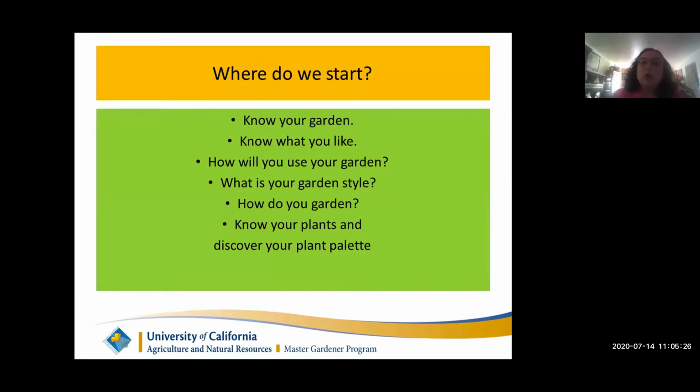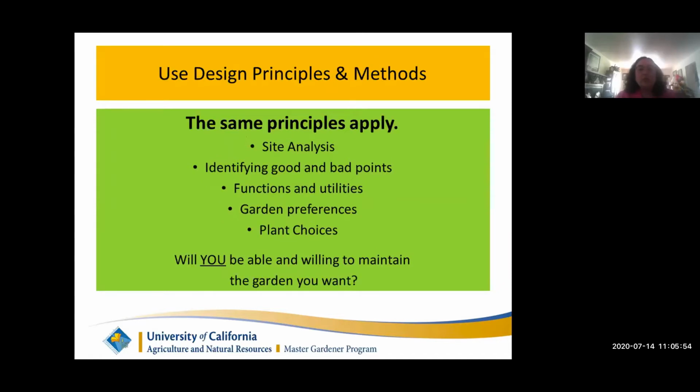Well, knowing your garden, knowing what you would like to do in your garden is a good place to start. What your preferences are, how you'll use your garden, what is your basic style, how do you do your garden, your maintenance, your ability to do work, your budget. Knowing your plants and discovering your plant palette is all part of the fun. Now, with using design principles and methods, the same principles apply. Whatever you've heard, seen, or read about design can certainly apply to any garden that you choose to tackle. Volumes and volumes have been written about it, so we're just going to be very basic today.